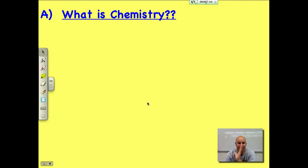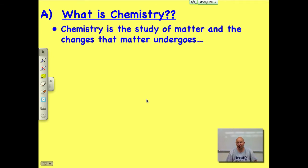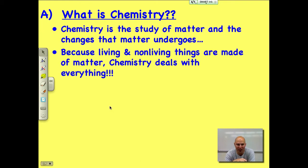Chemistry, by definition, is the study of matter and the changes it undergoes. Obviously, I'm super excited about chemistry and the things that it defines and describes, whether it's the chair you're sitting in, whether it's the stars in the sky. All those things are made up of matter, and therefore chemistry can define it. In addition, because living and non-living things are all made up of matter, chemistry deals with everything.